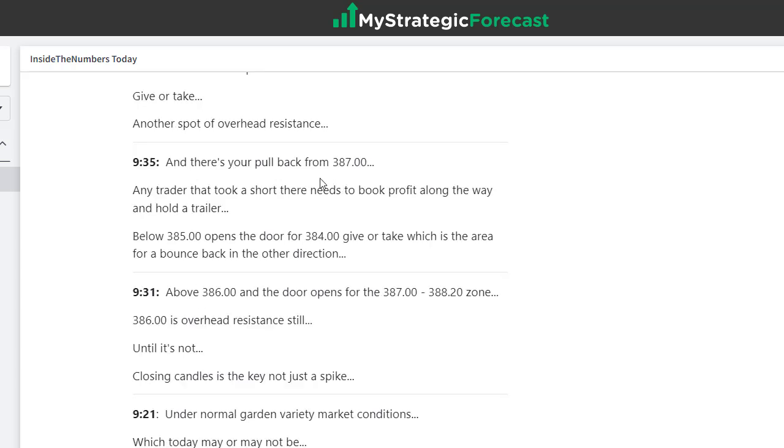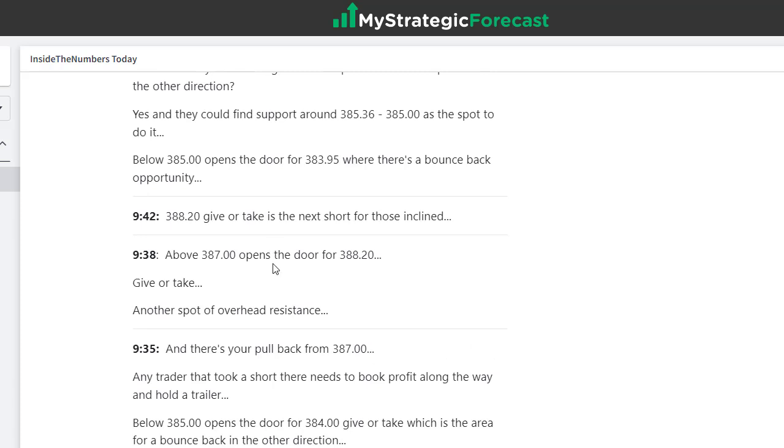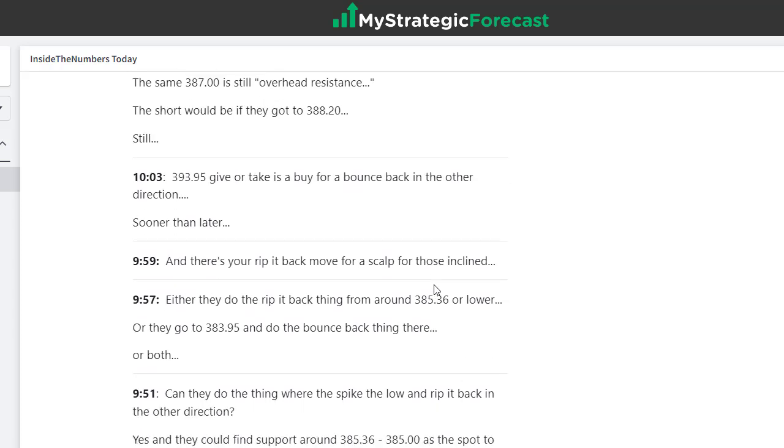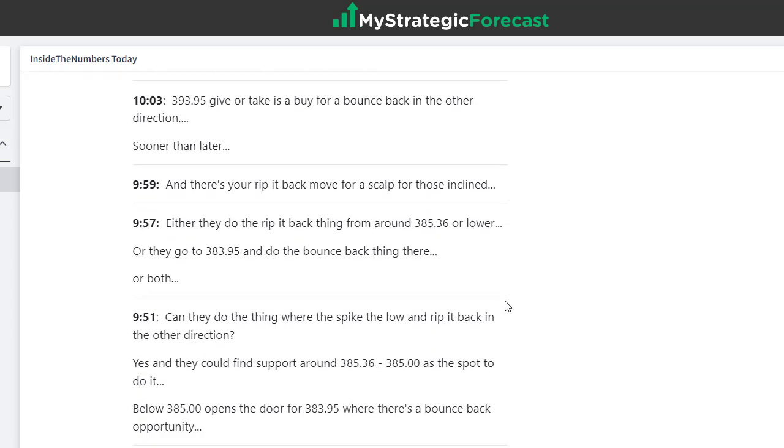So anyway, at 9:35, they got to 387. This is the 9:35 post, and they pulled back from it. So any trader that was short needs to book profit along the way. Above opens the door for more, and 388.20 would have been the next short if they got there. All right, fair enough. Now let's fast forward a little bit. You can pause the video, read the notes, and go back to the chart to double check the work.